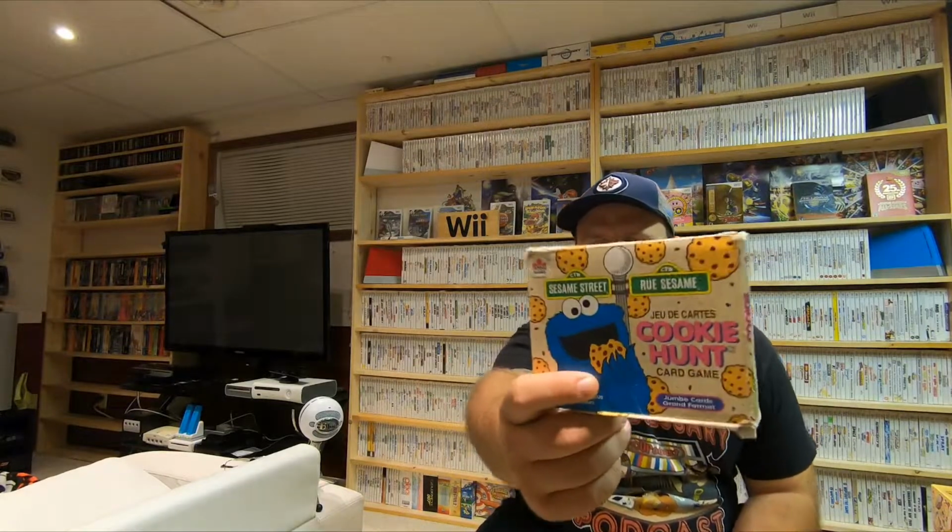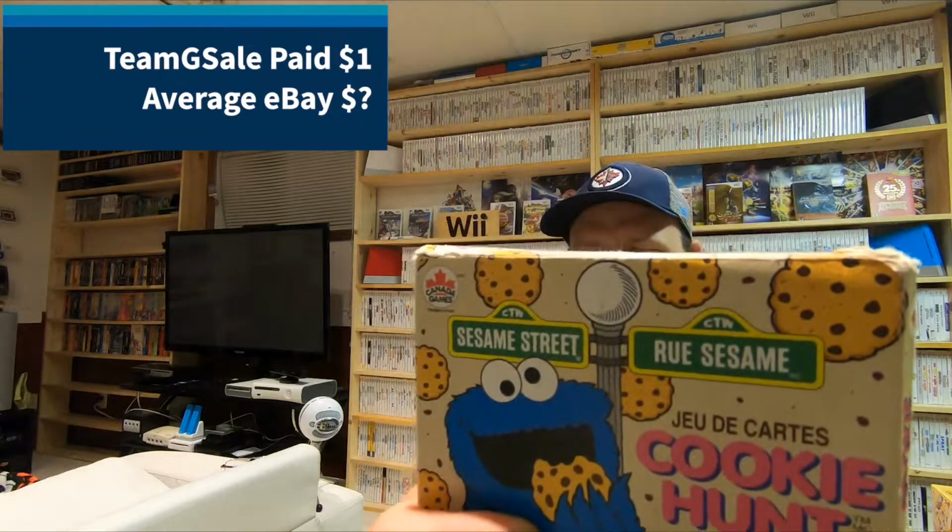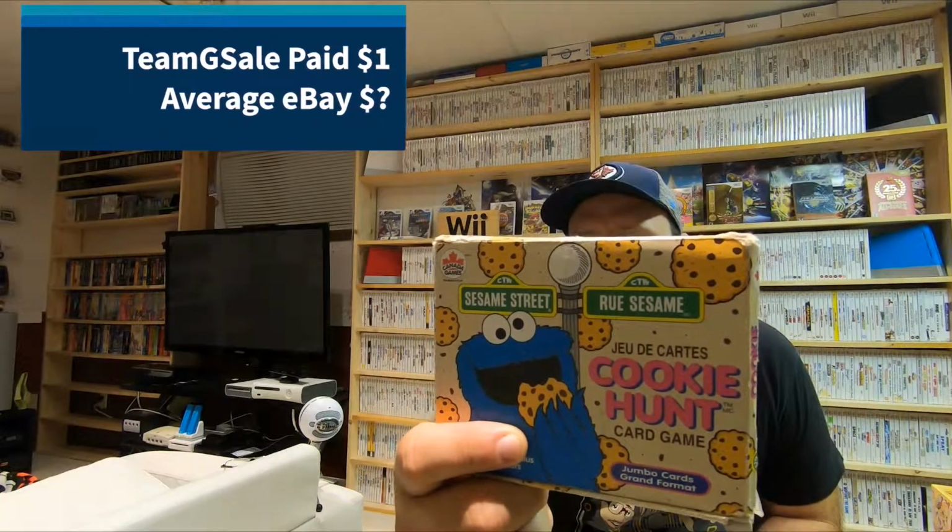So the first thing I got was a vintage Sesame Street cookie hunt card game. So this was essentially $1. I think I got 10 items and gave them $10. So it's complete. It's in decent shape. Good game for kids. Probably let the kids try it out. But first thing was that.